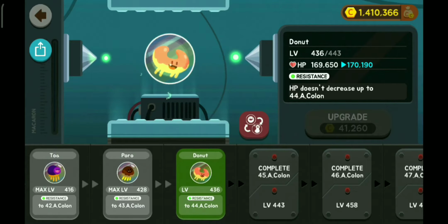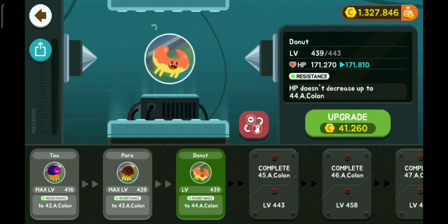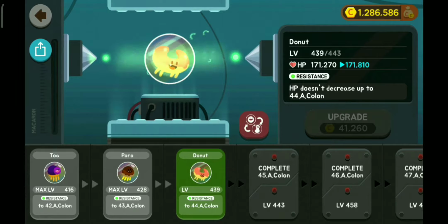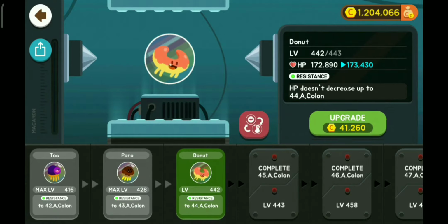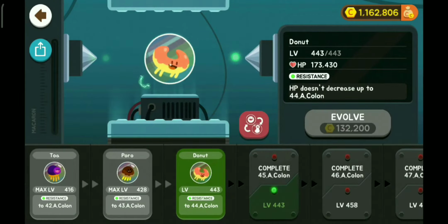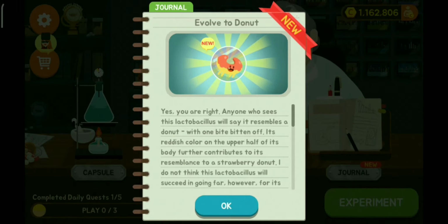Maybe, who knows. Okay, anyway, 437, almost done, and here we are. Oh no, we have two more levels to go, so yes, a donut. Upgrade my donut to the max. Yes, last level, and there we go. We are officially ready to go to the 45 ascending colon.